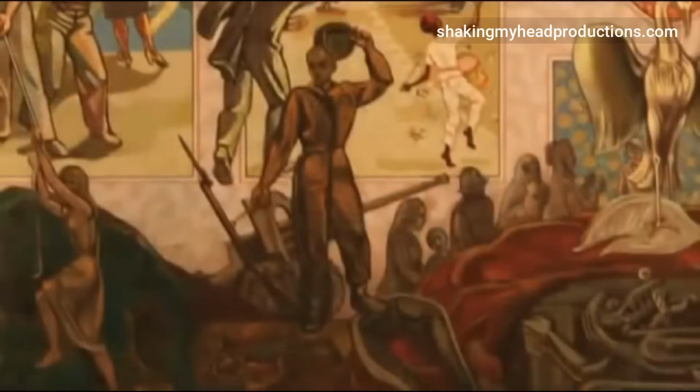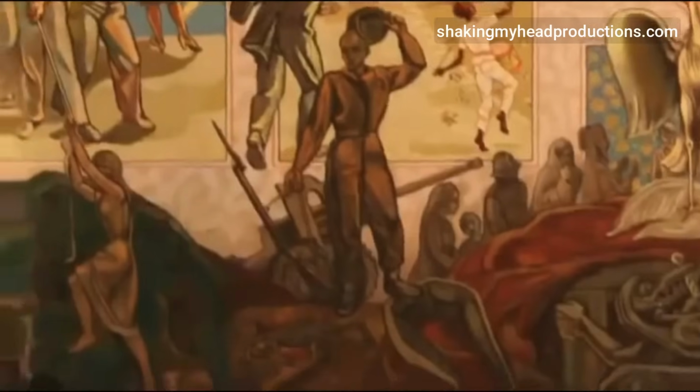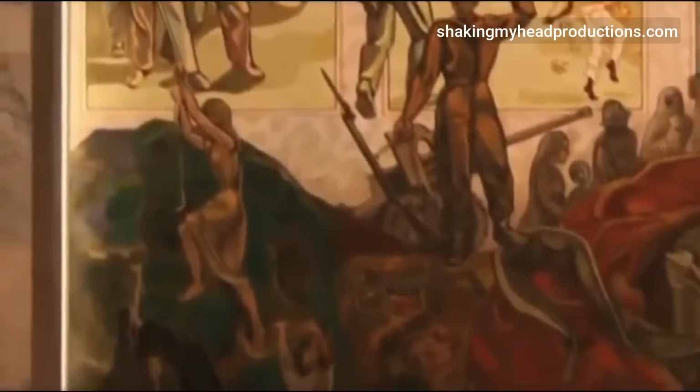In this post-apocalyptic mural, the military man standing on the tail of the beast represents worldwide military power. He tips his helmet to the elite, who are climbing out from underground cities where they safely hid from the apocalypse.